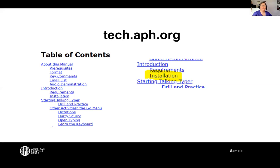Does it work with NVDA? It does. Okay. Do you know if it can be used with Chrome or is it just Windows-based? This one is just Windows-based. This is what I'm calling Talking Typer Legacy, so it only runs on Windows. We're going to get to more exciting cross-platform options in a second. And I don't know, did you answer how to change the voice?